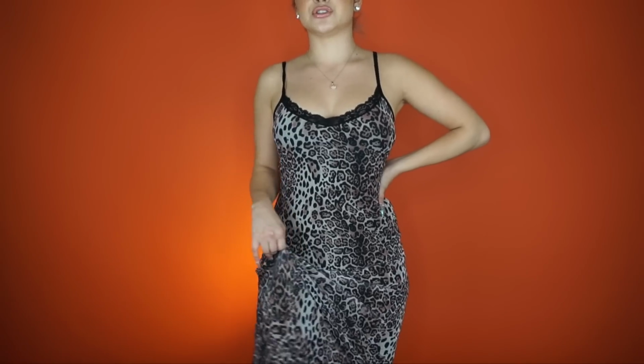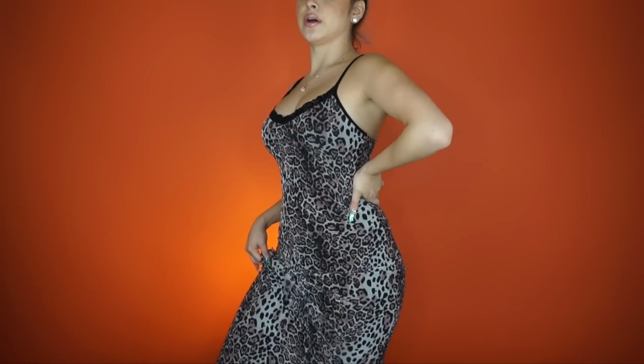This is the dress here. It has this black lacing, and then it has this beautiful cheetah leopard print. And since I am so short, this actually goes past my feet, so I would wear some heels or booties with this one.